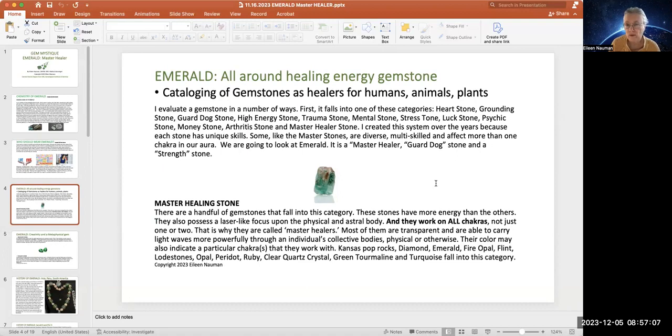There's the heart, grounding stone, guard dog stone, high energy stone, trauma stone, mental stone, stress stone, luck stone, psychic stone, money stone. Everyone's always interested in that. Arthritis stone, and master healer stone. I created this system over the years because each stone has unique skills.